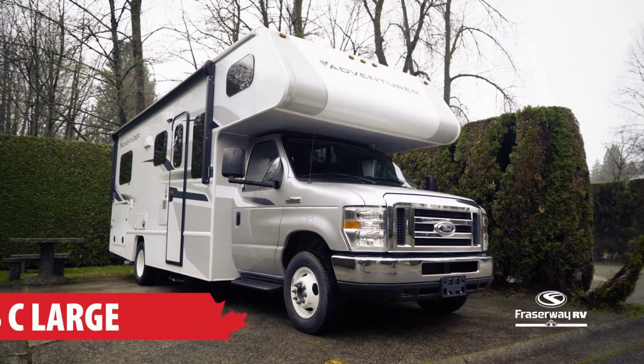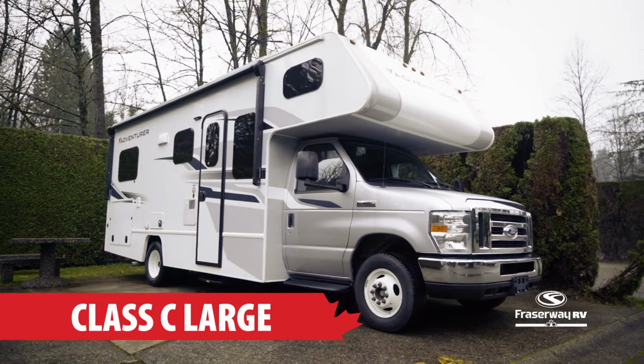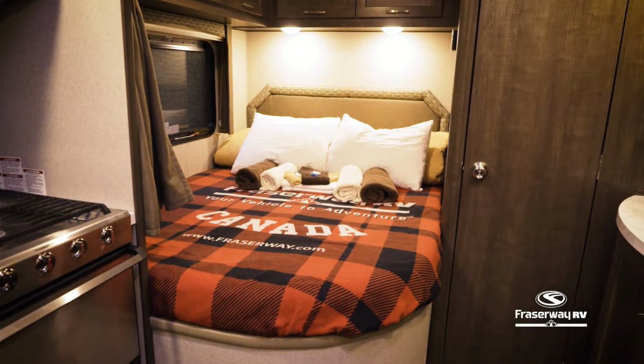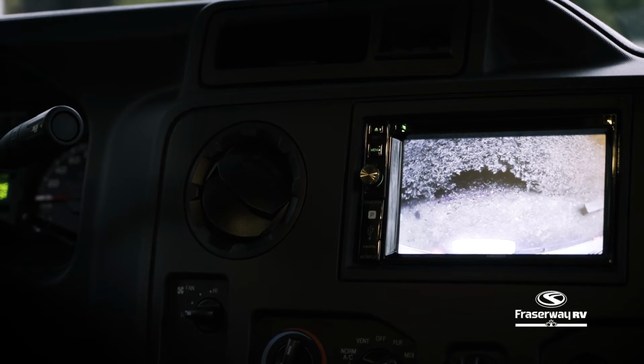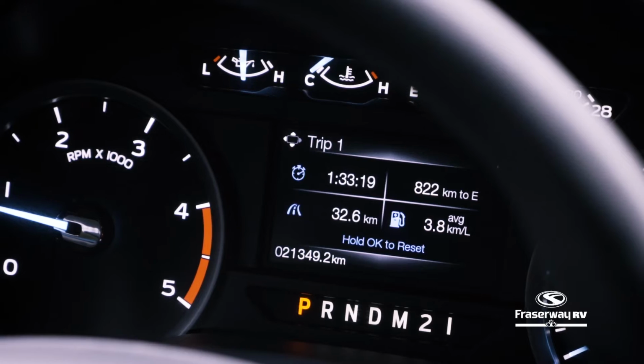In this segment, we will take a look at the spacious motorhome, the Class C Large. This motorhome sleeps 5 adults and is one of 4 types of Class C motorhomes available to choose from. This motorhome is equipped with a backup camera. Also features a tow and haul mode to safely drive the vehicle up and down hills with ease.